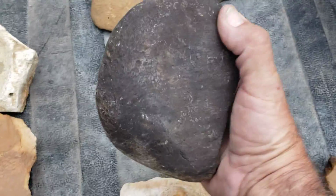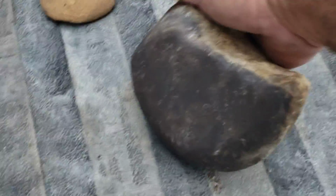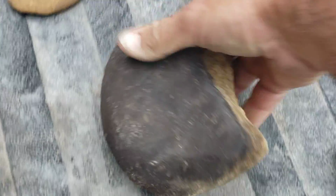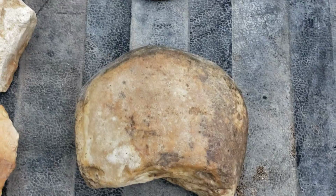Here's a big pounding stone. Hand fits in there really good like that. See how my hand goes right down in that pocket right there? There should have been some over here for your thumbs, but not.